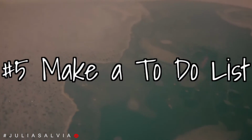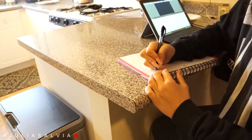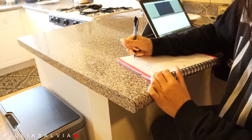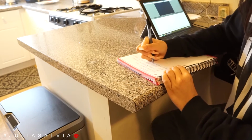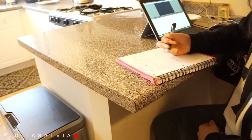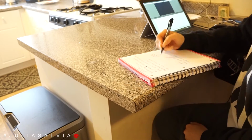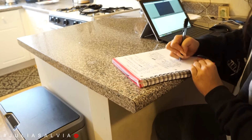The fifth way to relieving stress is making a to-do list. So this is something really, really big for me. I need to make to-do lists. I'm bad with time management, guys, and it's a really big part of my stress. So organizing my time and making lists of things that I need to do and kind of prioritizing all the things that I need to do really helps me de-stress and kind of get my life in order.